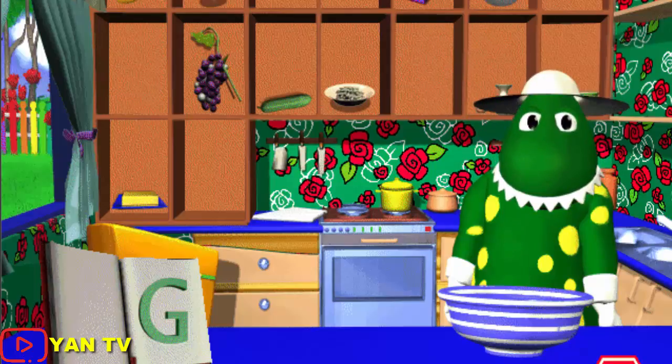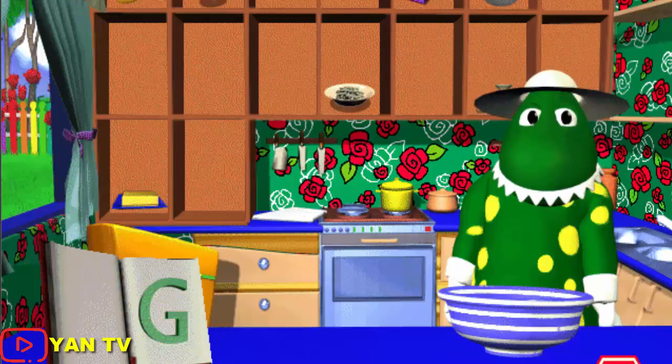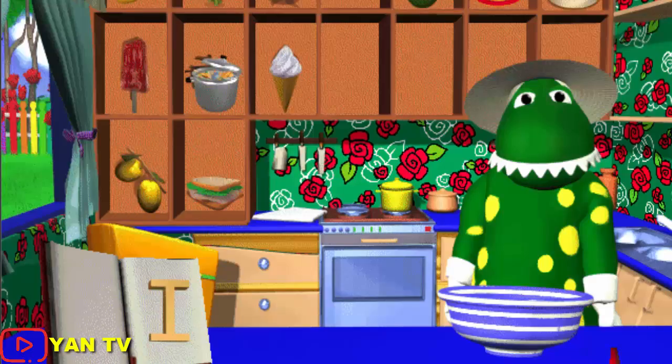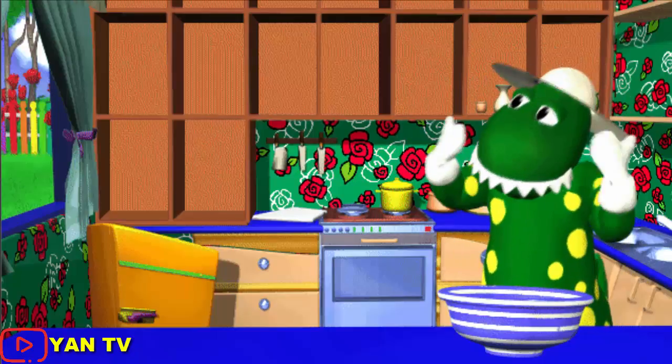Guacamole. We'll sure put some in the G pie. Grapes. Yes, into the G pie they go. Gherkins. The G pie will sure taste better with gherkins. Great. Pasta. What a great G pie. We've made so many delicious pies together. Let's do it again sometime.